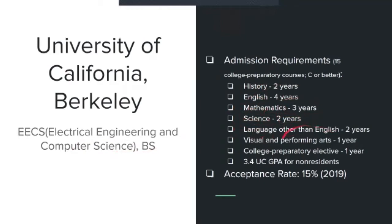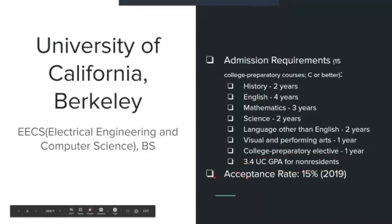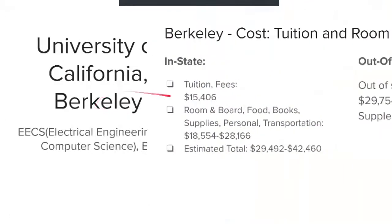Language other than English, 2 years, same as ASU. Either a visual performing arts credit or a college preparatory elective. They have a definition for this on their website, a list of classes that they say fit that criteria. And then for non-residents, you need at least a 3.4 GPA. For California residents, that would be a 3.0 GPA. Acceptance rate 15%, so considerably more highly selective than ASU.